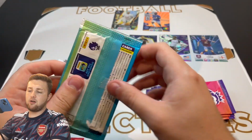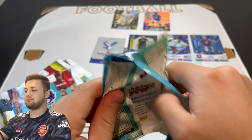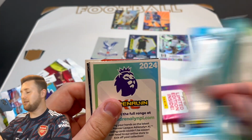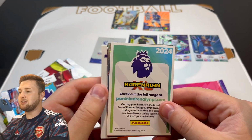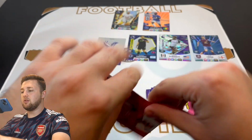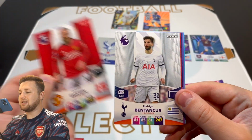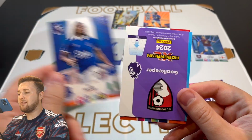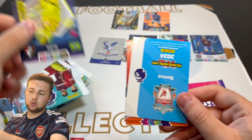Next pack, let's go. Let's see who we can get in here. Of course, six limited edition packs is what we're pinning our hopes on here in terms of limited editions. But we start with a code once again for those of you that play the online game. Christian Eriksen of Manchester United, Rodrigo Bentancur of Tottenham, Morgan Gibbs-White of Forest, Iwobi of Everton, Bournemouth's Neto, top keeper.